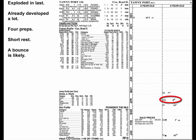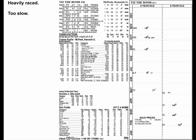20 Port exploded last time, but with a lot of development, 4 preps, and only 3 weeks rest, a bounce is likely. Tiz the Bomb started his career a full year ago and has made 8 starts. Even if he's as good on dirt, he's too slow.